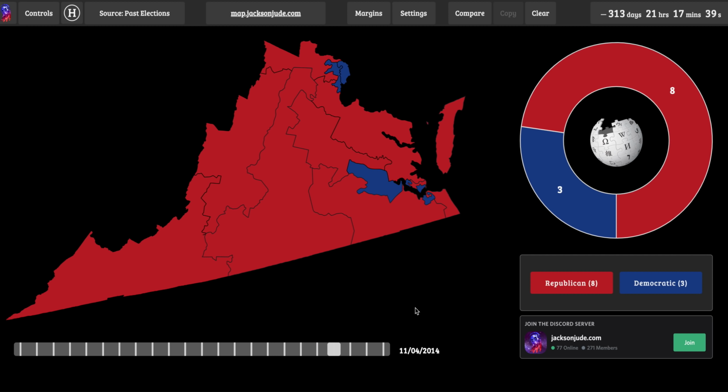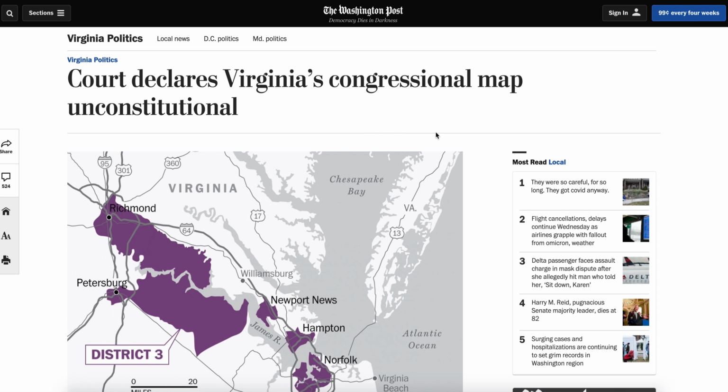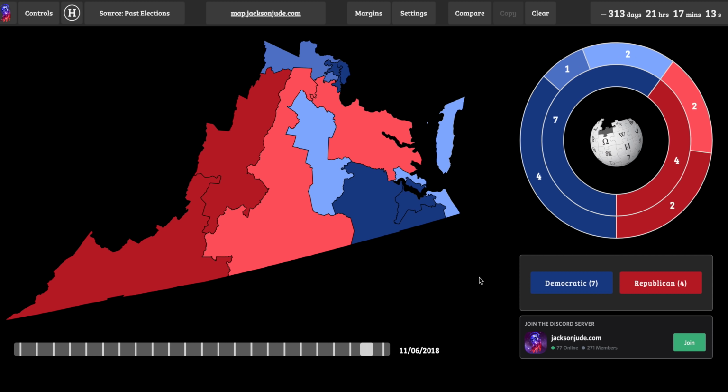Fast forward to 2014, every single district that Republicans won, they won by a safe margin. There was no possibility that Republicans were going to have a competitive district in Virginia. It was all going to be solid. And then in 2016, you saw this map roll around, and 7 districts were still safe red for the GOP, but ultimately this map was forcibly redrawn. It was declared unconstitutional, and by 2018, they had a brand new map. And with that brand new map, Democrats actually gained a number of seats from the GOP. They gained 3 seats in total, bringing them to the majority, which they are now in right now.